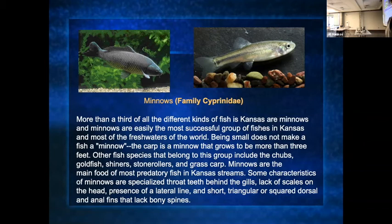Well, a minnow has certain characteristics. They have these teeth behind their gills. They lack scales on their head. They can have a lateral line, and they have a short triangular or squared dorsal fin that lacks bony spines. But anyway, the point is they're not all little.